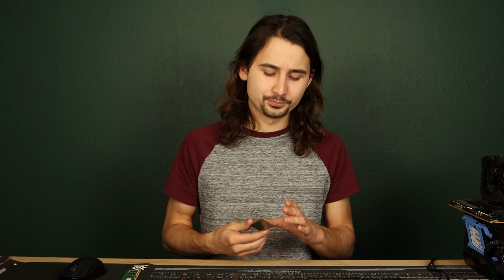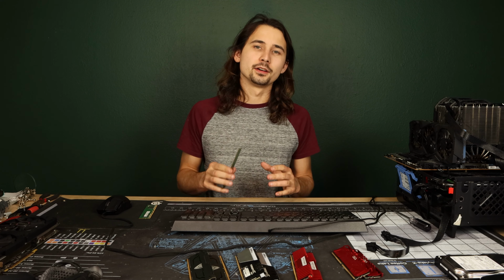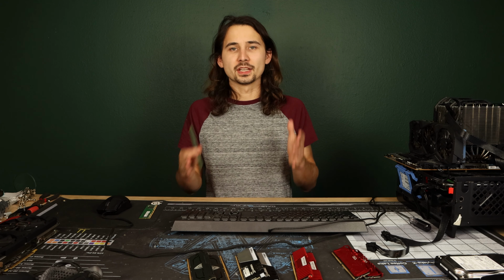A few months ago, I bought a Dell Prebuilt XPS 8940. In that Dell Prebuilt, it had a 10700, a 3060 Ti, and 16 gigabytes of RAM. So earlier today, I was playing around with just random sets of RAM that I have laying around.